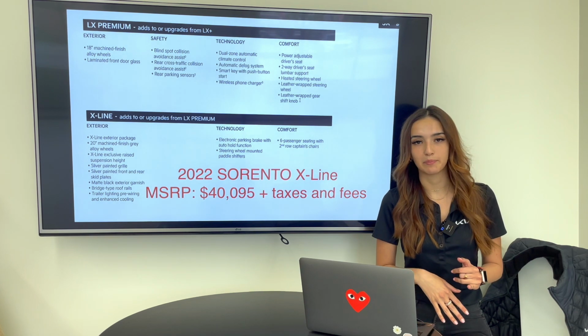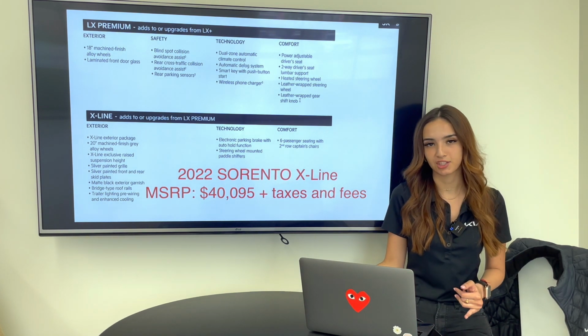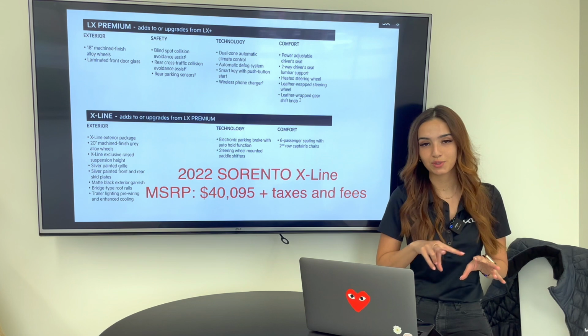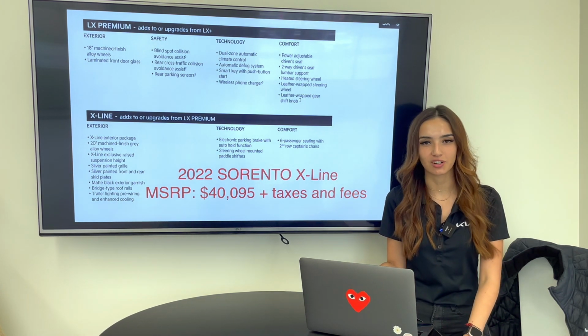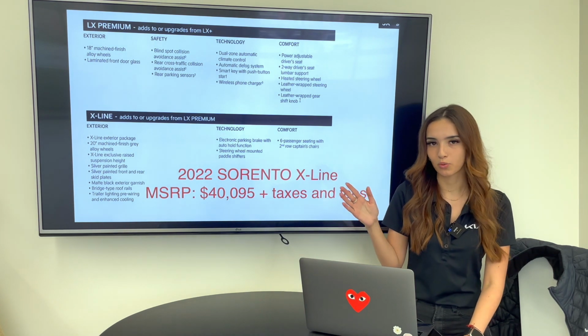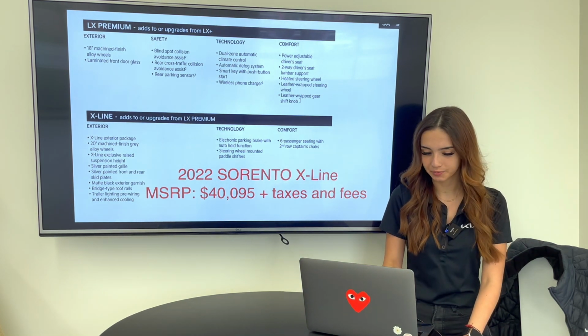Another big feature for a lot of people is the captain's chairs. So you do have two seats in the second row, captain's chairs, and then 2 seats in the back. It's a 6-seater vehicle, no bench. The trim lines below were 7 seats because they had a bench in the middle.